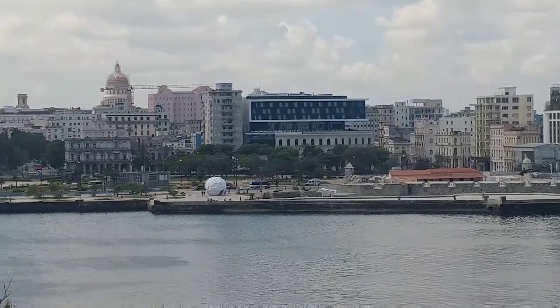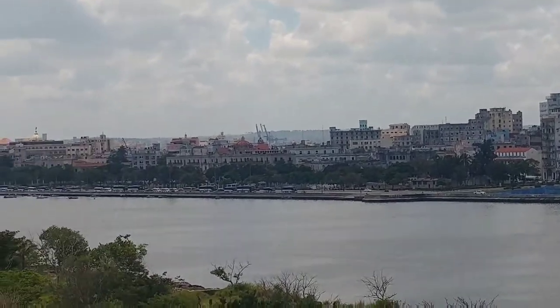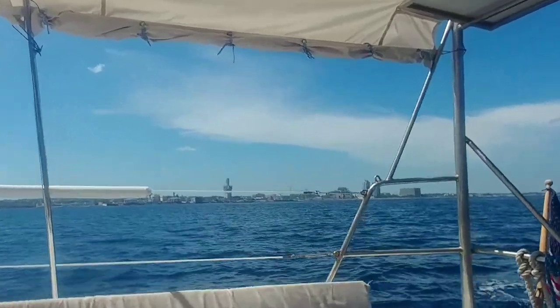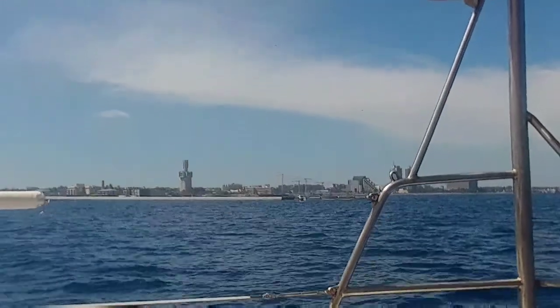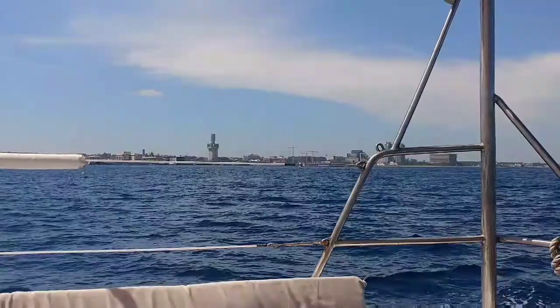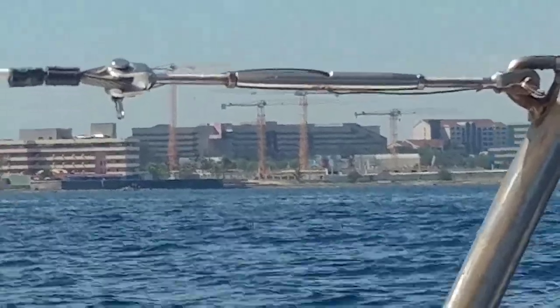On the castle across the river. We had to take a taxi through the tunnel. Here we are motoring to the beginning of the parade. It's the 500th anniversary of Havana, and we're part of the boat parade, which is really an exciting thing. Here you can see Havana. You can see there's a lot of construction happening.